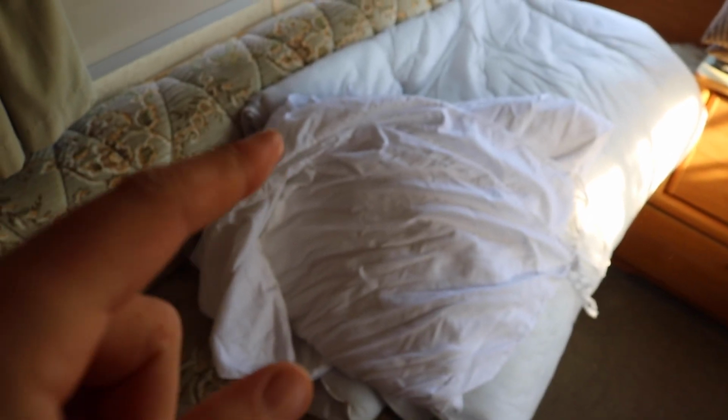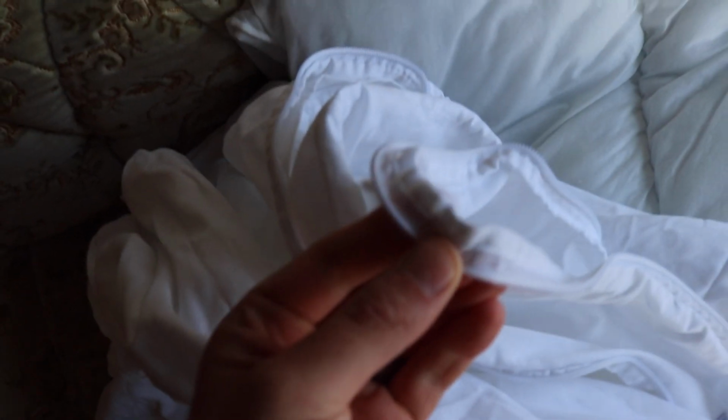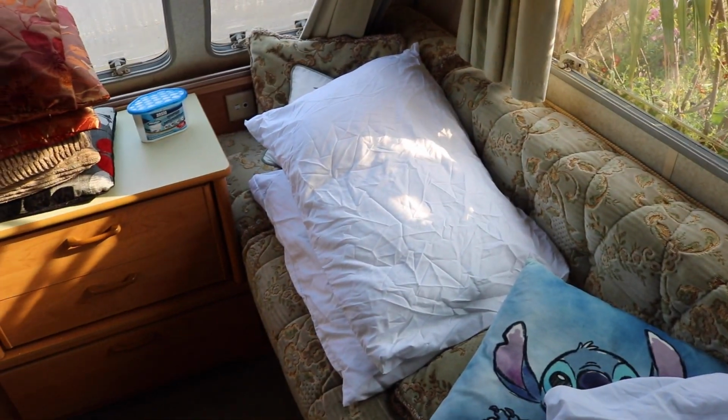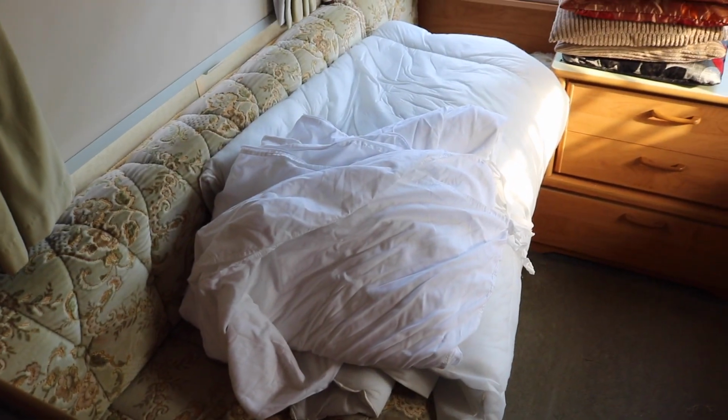But I'll tell you what, they're the softest and the best duvet covers, bedclothes, I've ever had. And they've got a zip, rather than buttons, there's a zip to do it up. And the pillowcases as well, they're the softest pillowcases I've ever had. Unbelievable. The pillows are nice as well. Bought them separately though. But they were the cheapest ones. Don't really know why I picked white.